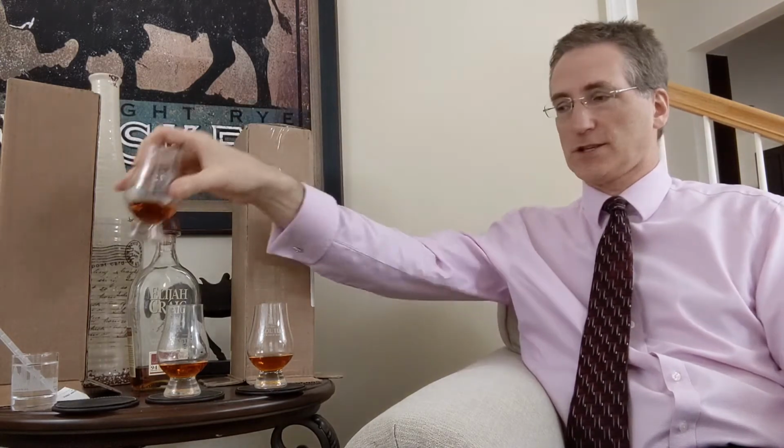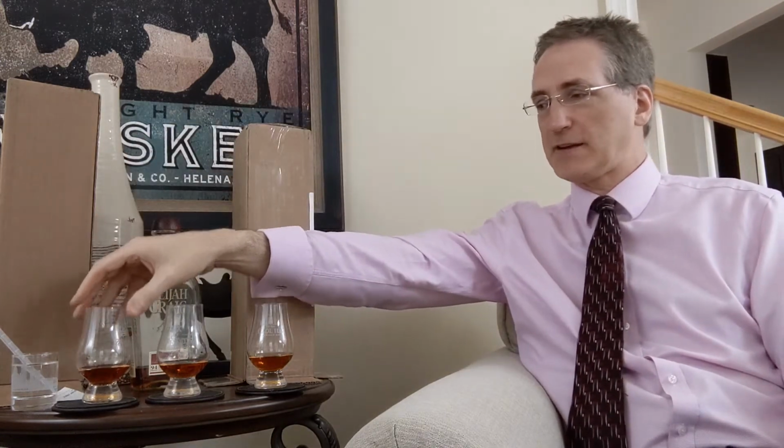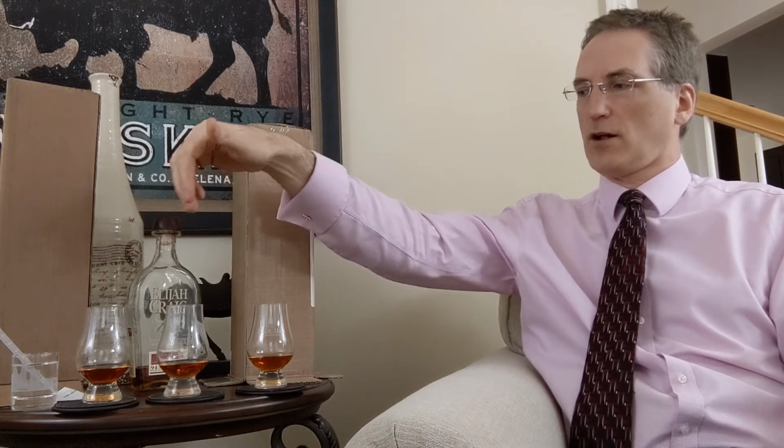So that's very interesting because we've got three different whiskeys here. Same experience today that I had the other day, that all three have very different noses from each other. Cherry, oak and alcohol, and this one is sort of minty herbal. Very, very interesting how that works out.